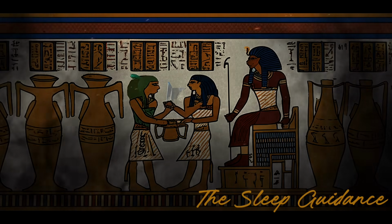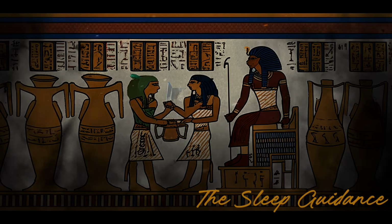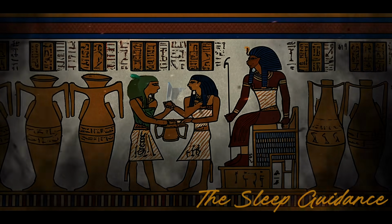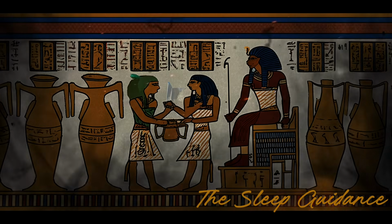Religious ceremonies often included offerings of beer to the gods, and some festivals practically revolved around it. Think of it as divine happy hour. Priests and priestesses would pour beer libations, believing the gods themselves enjoyed a drink or two. After all, if humans liked it this much, surely the immortals did as well.